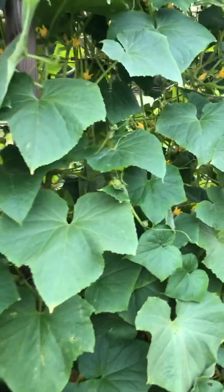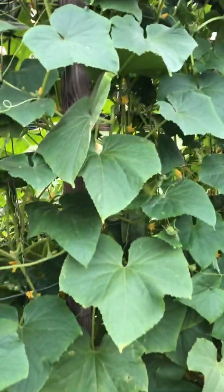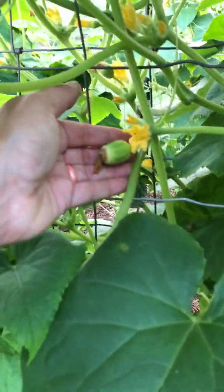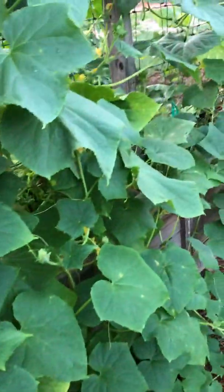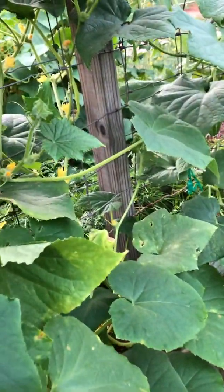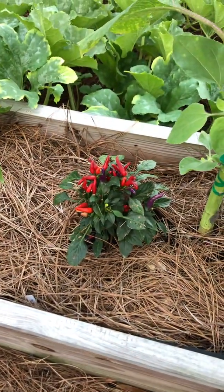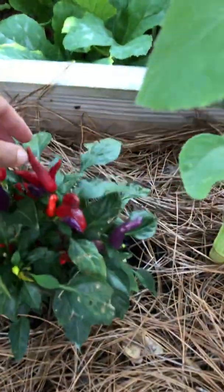I think there's 3 types of cucumbers in this mess right here. Armenian whites. Looks like maybe some lemon yellow cucumbers maybe. And I think regular green cucumbers, probably. Sometimes I can't even remember. Masquerade pepper, those suckers are hot, especially these, like the deep red like this. Oh my gosh, they are so hot.